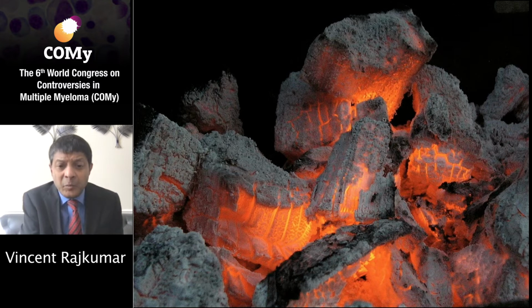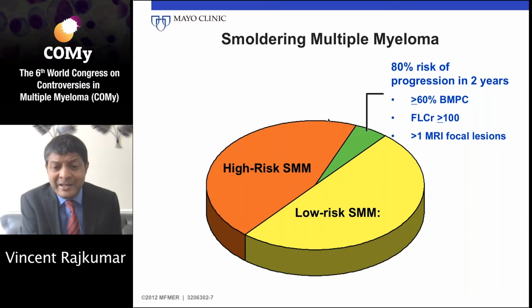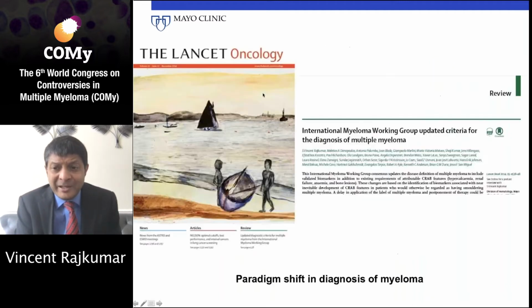Now, when you fast forward to 2014, when we had all this information, the IMWG finally published the updated diagnostic criteria for myeloma, which automatically also updated the definition of smoldering multiple myeloma. So smoldering multiple myeloma is now defined as 10 to 60% plasma cells, more than 3 grams M spike, and no myeloma defining events. This is the group that we are focusing on. If you start therapy for the myeloma patients, then it's too late. If you start with the MGUS stage, then it's too early. But the smoldering myeloma population is the group that we have to look at closely.